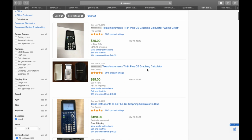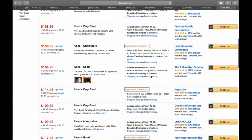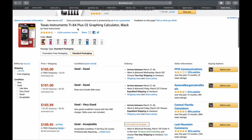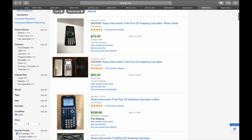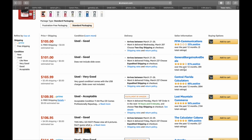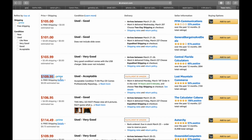They also sell very, very fast, and they sell over on Amazon for even better. You can see these TI 84 plus CEs are over 100 on Amazon. Over on eBay, they start off at 85 for the lowest one, 75 and 10. So about a $15 discrepancy. So you can almost always get more on Amazon. This Prime, $109.95, this would be FBA, and it's pretty good.